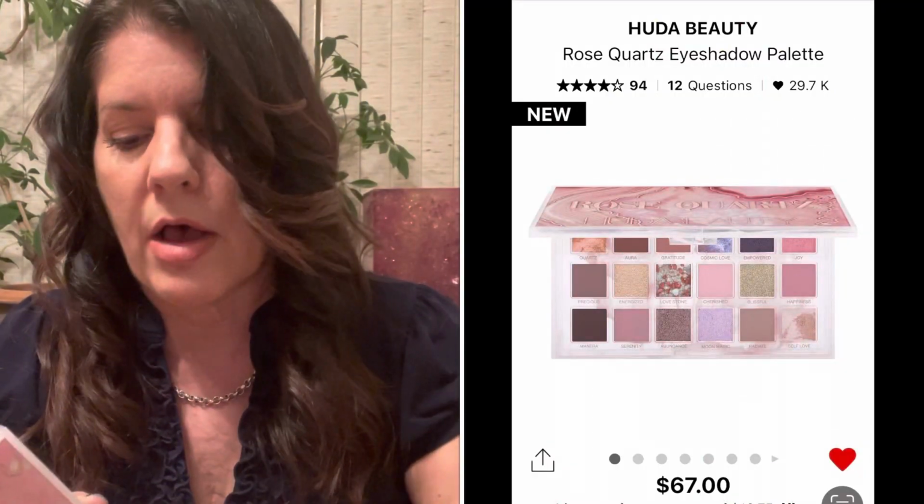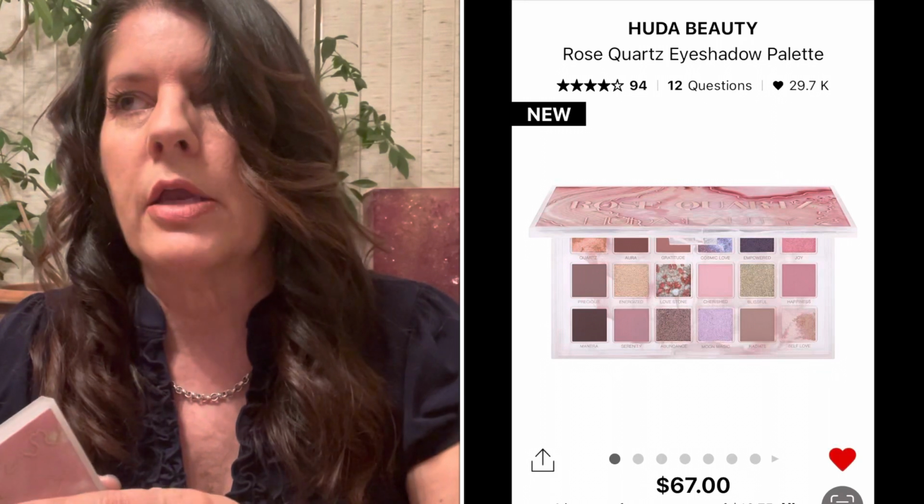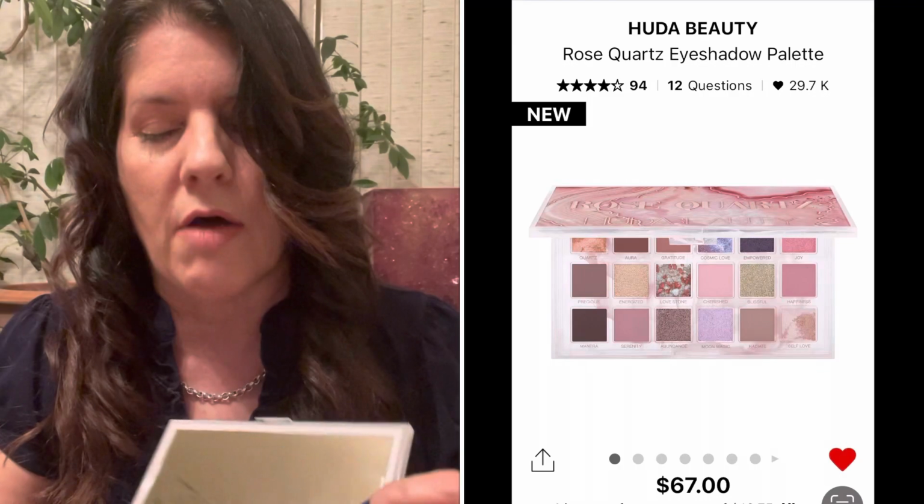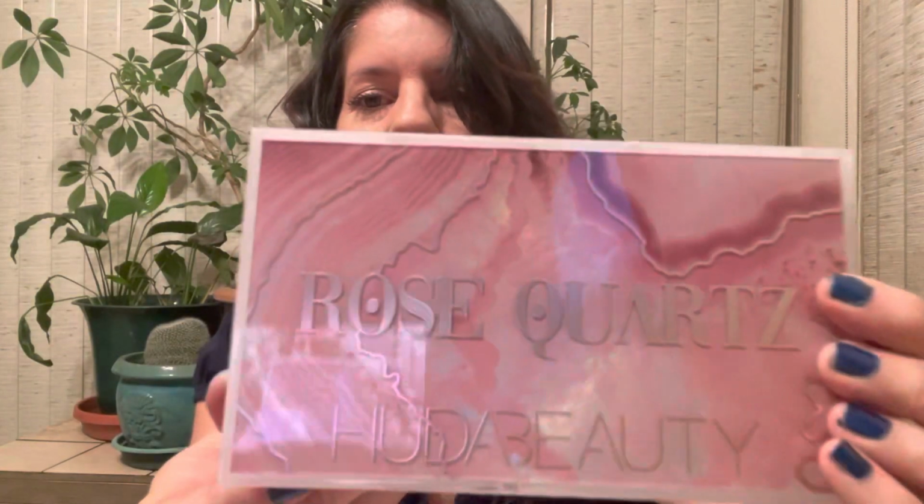Okay, so next, the question was the palette that you did not expect to love. And for me, I put off buying this because I wasn't impressed with what I saw online. But then when I went to Sephora and saw it in store and swatched it, I was blown away. The palette I'm talking about is the Huda Beauty Rose Quartz palette. Now, this was Huda's palette that just came out right before the Sephora sale. So I was walking around trying to find a new palette that I could purchase for 20% off. And when I saw this, I absolutely fell in love.